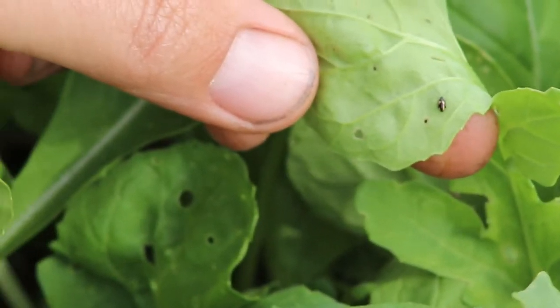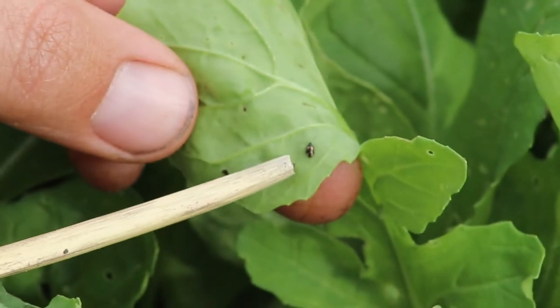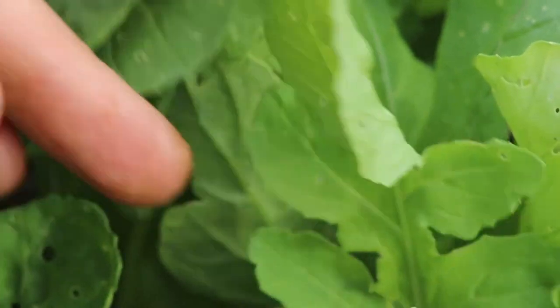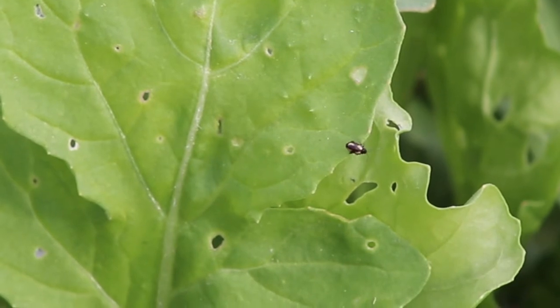Do you see this insect right here that I'm pointing to? Let's see what it does when I touch it. Oh, did you see that? In case you missed it, it jumped super far for its size. That's called a flea beetle, and I'm Carrie.